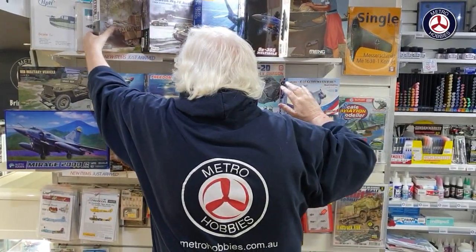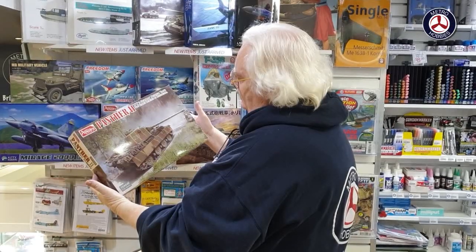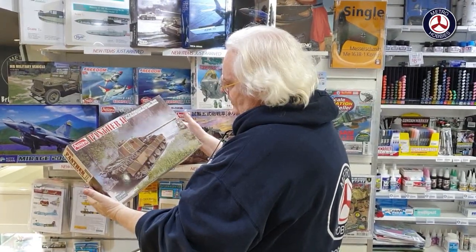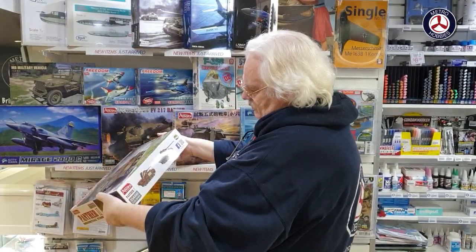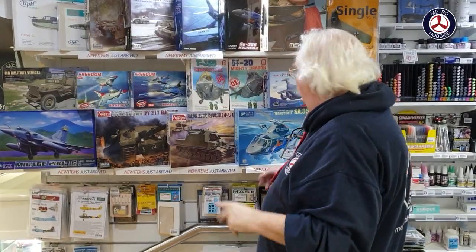Amusing Hobby. We've got the updated Panzer 2. This one's got the metal design, the turret designed by Rheinmetall. So it's a completely different turret. So that's also in. Going back this way, we've got a few egg type planes, so I'll run through them pretty quickly.